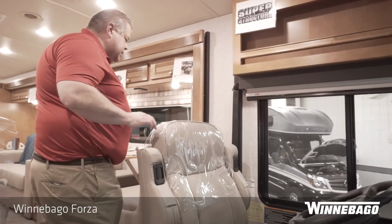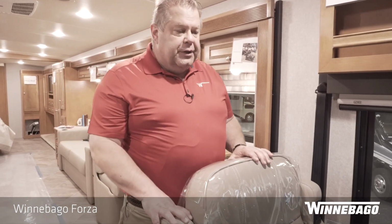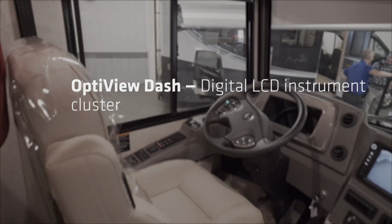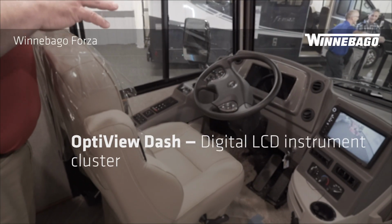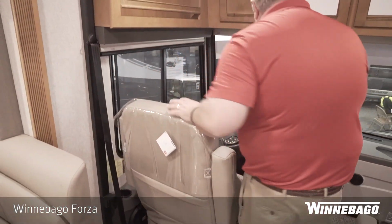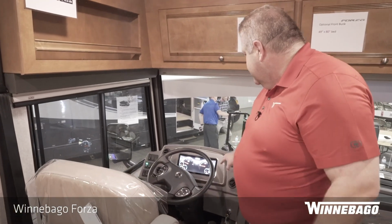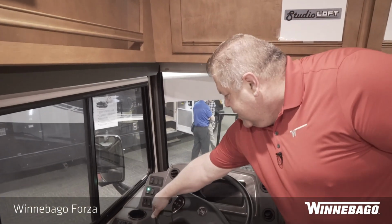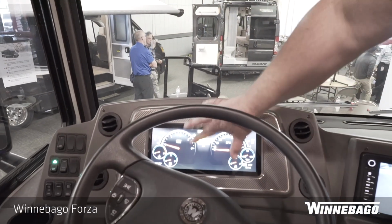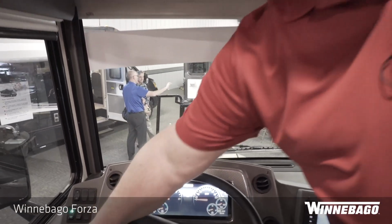A couple of the changes that took place for 2019 are up in the dash area of the coach. Number one is this Freightliner's new digital dash area. This is a Winnebago exclusive in the value price category. It's very similar to the dash that they would use in their S-Class Mercedes. Gives the customer a fuel gauge as well as a DEF gauge. We'll also have another video where we can actually show you how the customer can program the center section of it.